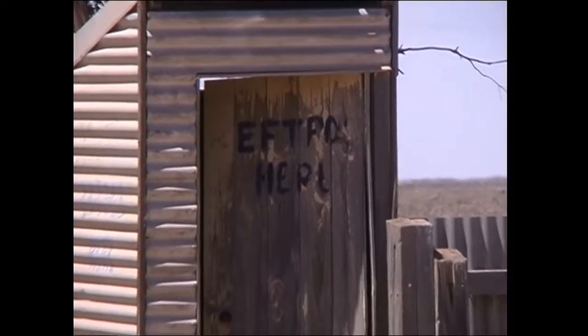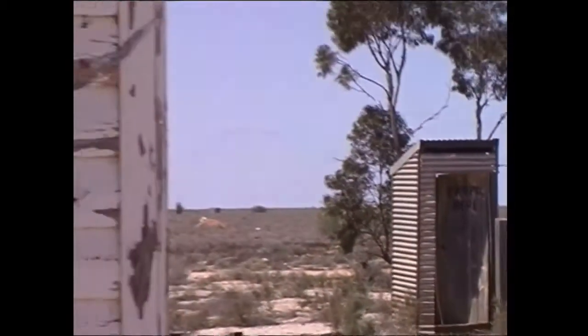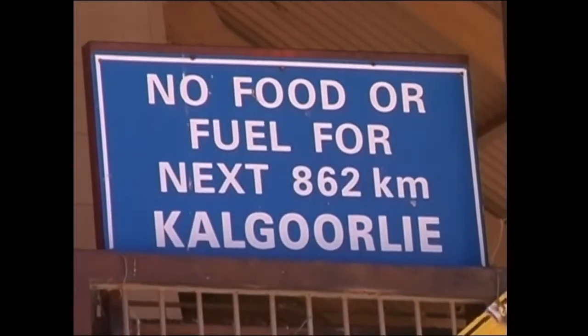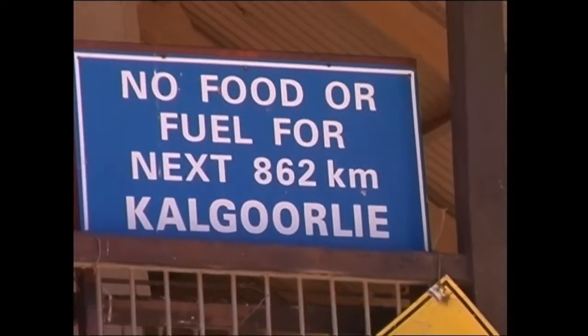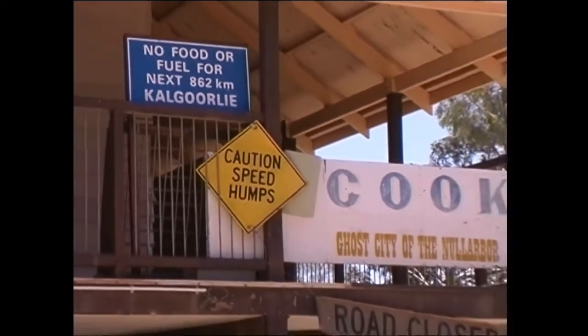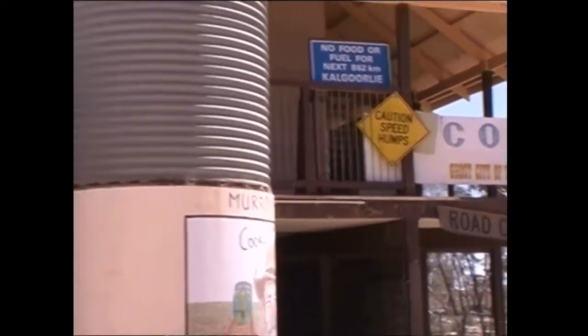F Poss here. That's the sign for us. I think that must have been a local sign. See the road sign.